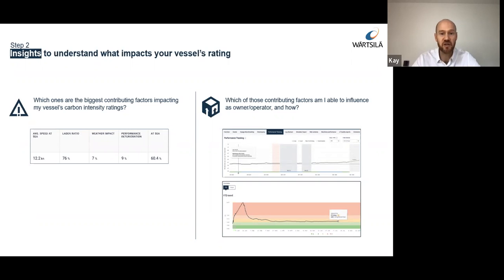These factors are more dependent on the operator's instructions, weather routing, or vessel employment decisions made by the chartering department. Of course, depending on if I'm the commercial operator of the ship as well or not, the angles from which I can impact the vessel's carbon intensity will differ. This may play an important role going forward if a deterioration of the CII rating needs to be attributed to operational or technical factors, meaning if the responsibility lies mainly with the charterer or with the owner.